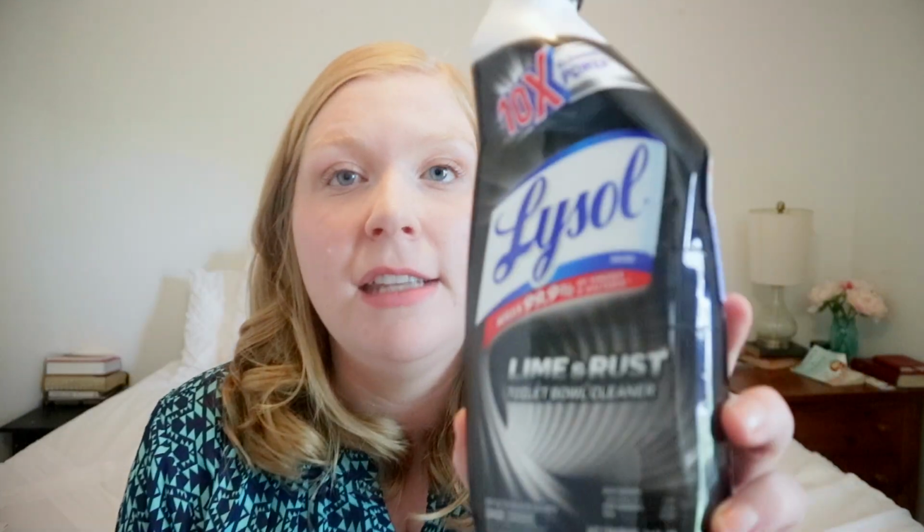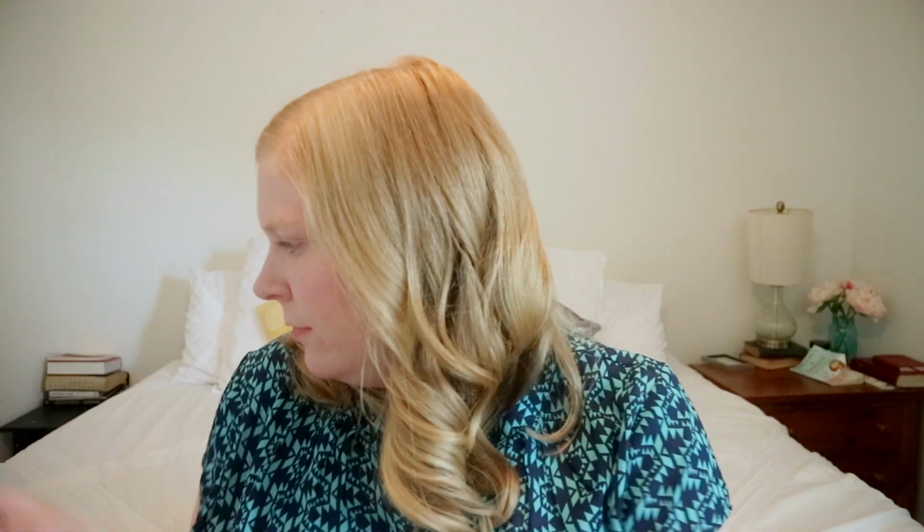So this is my favorite toilet cleaner. This is what I went through before I bought this. This is the best toilet cleaner. We have a lot of, I guess they're rust stains. This gets out any kind of stain, and it smells good. It smells like peppermint or something. But this stuff is the best, the Lysol Lime and Rust Toilet Bowl Cleaner. It's the black label. I love that stuff.